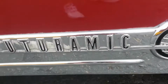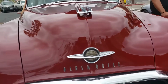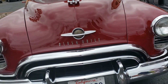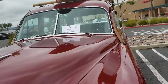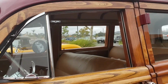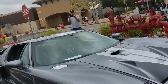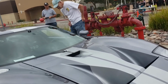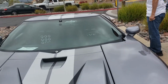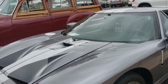Future me. 1988 Oldsmobile, the Oldsmobile. 1949 Oldsmobile. Yeah. Very nice. Look at this, like a wood. They maintain it. Fancy, fancy cars. Oh, this is a Ford. Looks like a Stingray. 1994. Looks like a Stingray. Ford. Wow.